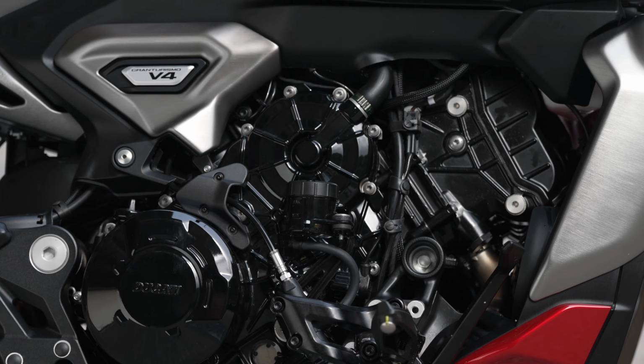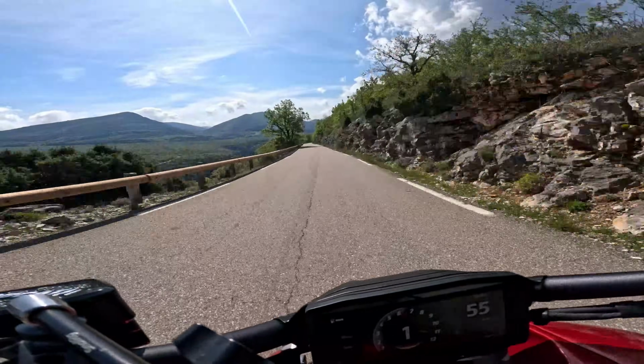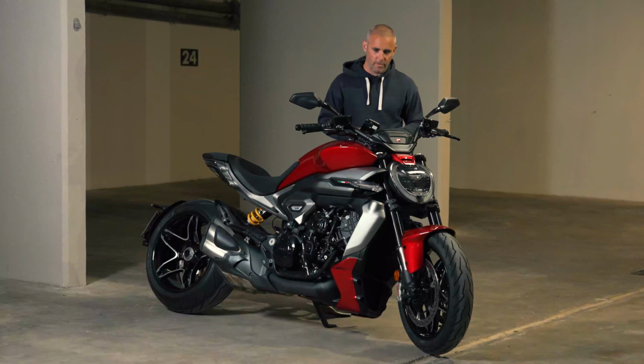edition of it. And we've just ridden it here in Nice, and it's quite ironic that on the day before we rode it, we were sat in the press conference, and as we were sat in the press conference for the Diavel, there was a new Pope elected, which I thought was rather funny.